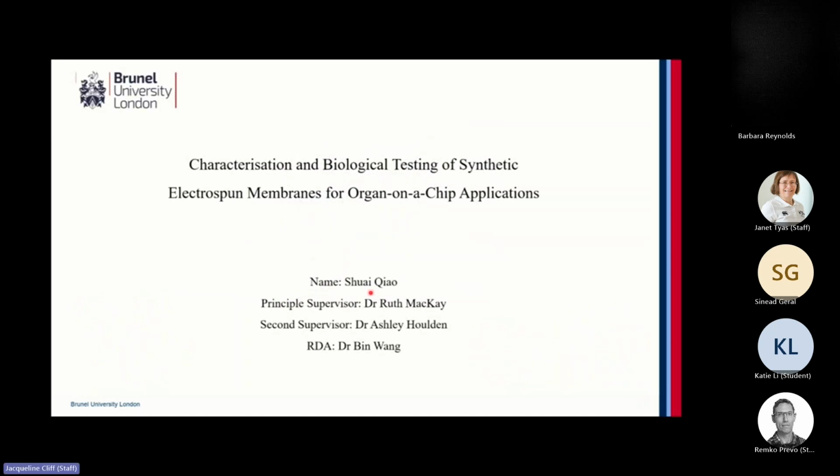Okay, and the last talk for today is from Shuai Zhao, who is going to talk about characterization and biological testing of synthetic electrospun membranes for organ-on-a-chip applications. I'll let you know.